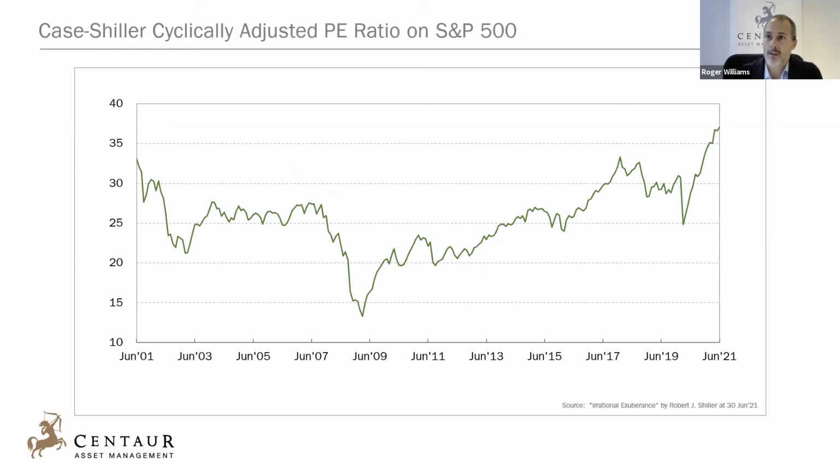And if you look at the cyclically adjusted P/E ratio on the S&P, which looks at earnings over a 10-year period, it's exceptionally high, and the only time it was higher was in March 2000. And the issue here is, unless we have a catalyst, which I would say is higher interest rates, it may stay at elevated levels. So the interest rate environment is particularly important internationally.